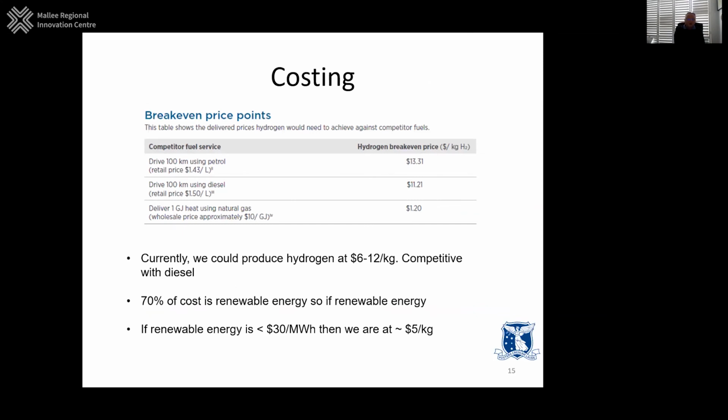So look at the costing, and this comes from the national strategy that was developed last year. What does hydrogen's cost have to be in order for us to be able to compete against competitive fuels? And the one that I think you should look at there is the diesel one, the middle one. If you're driving 100 kilometers using diesel at a retail price of $1.50 a liter, I think it's probably cheaper than that now, I would need to make hydrogen at $11 per kilogram to do the equivalent of the driving. Okay, now that's quite generous. In fact, I can make hydrogen cheaper than that right now.